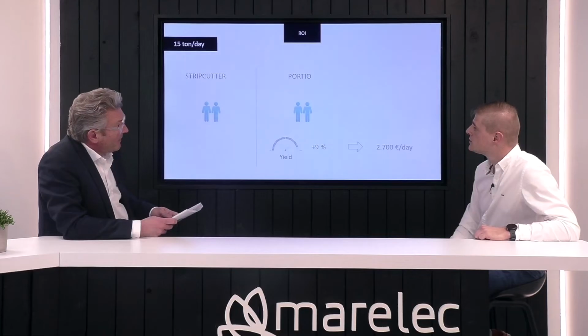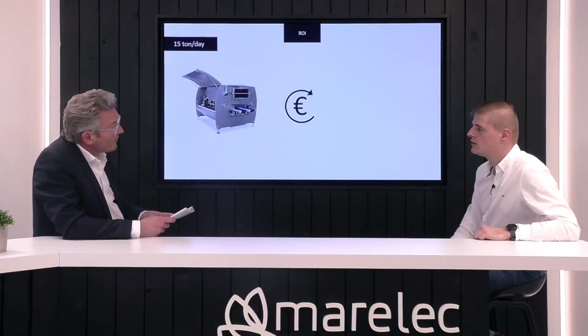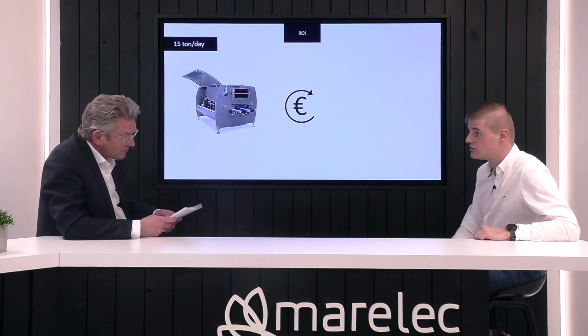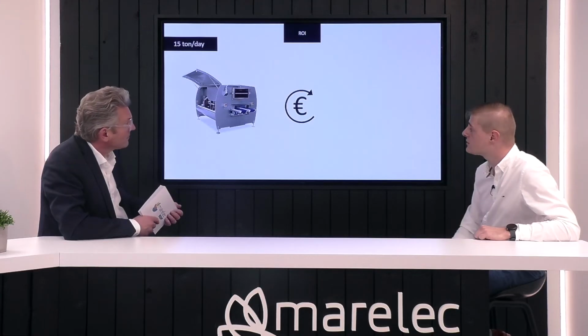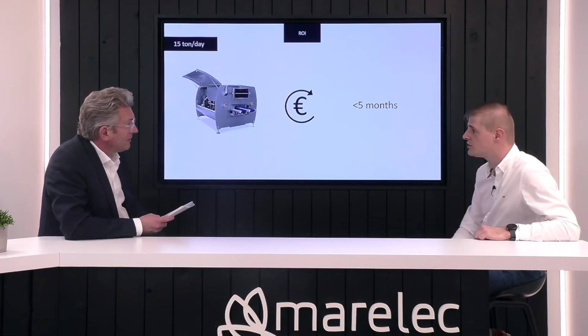So the machine we would use to portion that 15 ton in one shift would be a double lane cutter, the one we saw in the demo room earlier. That's our Portio 1 DAP. The rough budget cost for this machine is around €230,000. So the actual payback time would be under 5 months in this case, just because of the 9% yield increase.